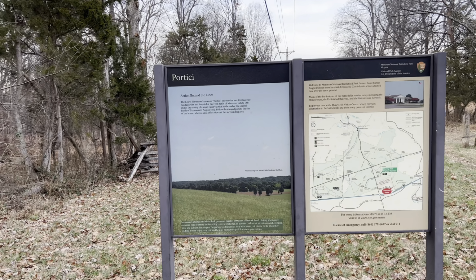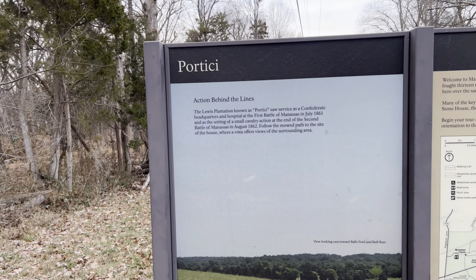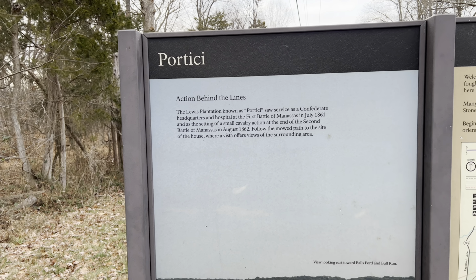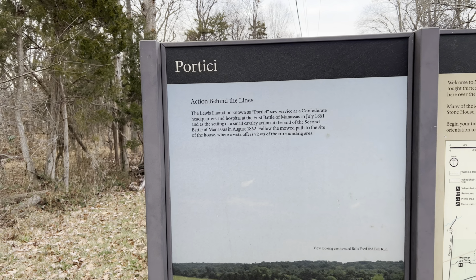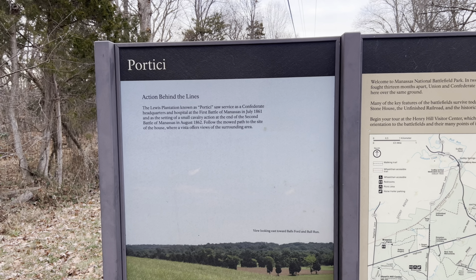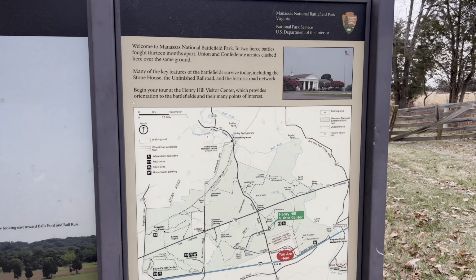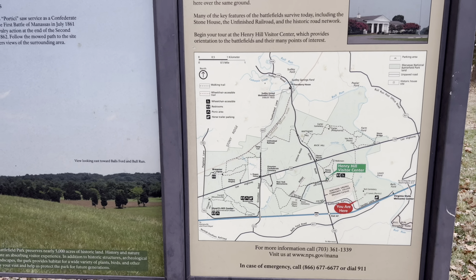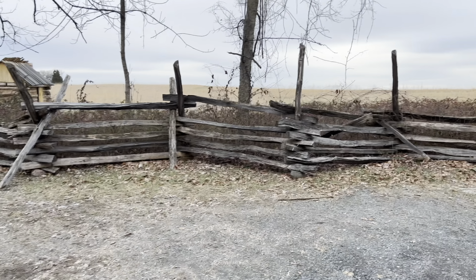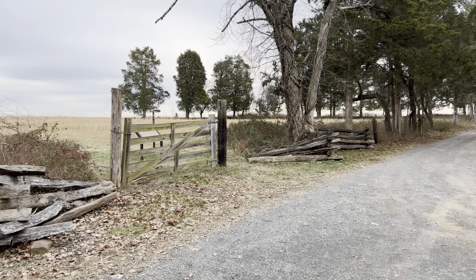The Lewis Plantation, known as Portici, saw service as a Confederate headquarters and hospital at the First Battle of Manassas, July 1861, and as the setting of a small cavalry action at the end of the Second Battle of Manassas, August 1862. And then we've got a nice little map here. Talks about the area, where we are. And we're going to take a walk up here and take a look at the Ball Family Cemetery, which is up this hill a little bit.